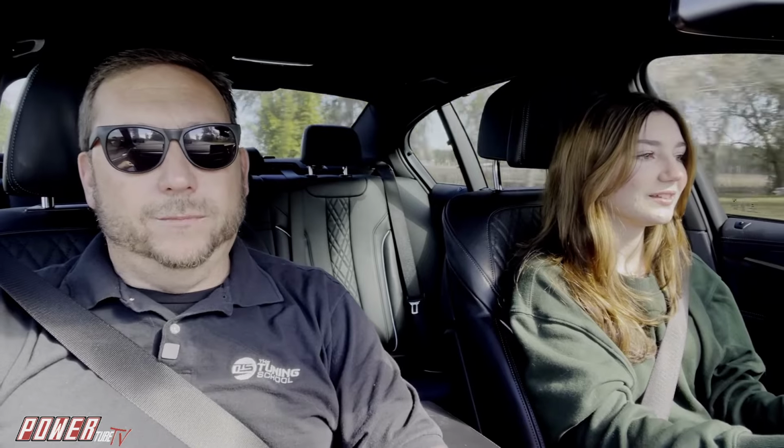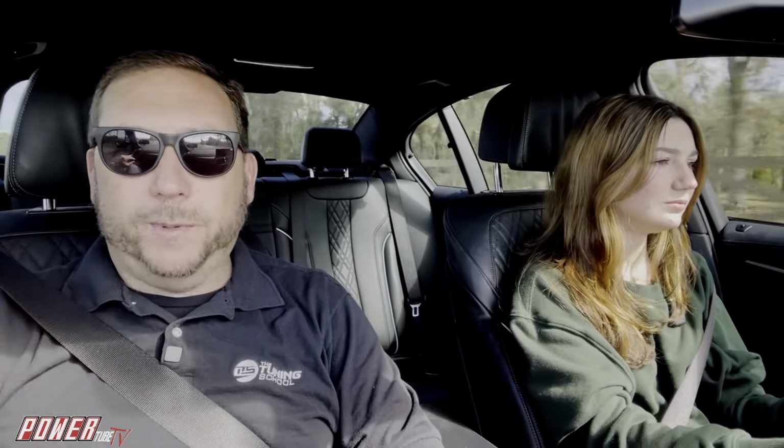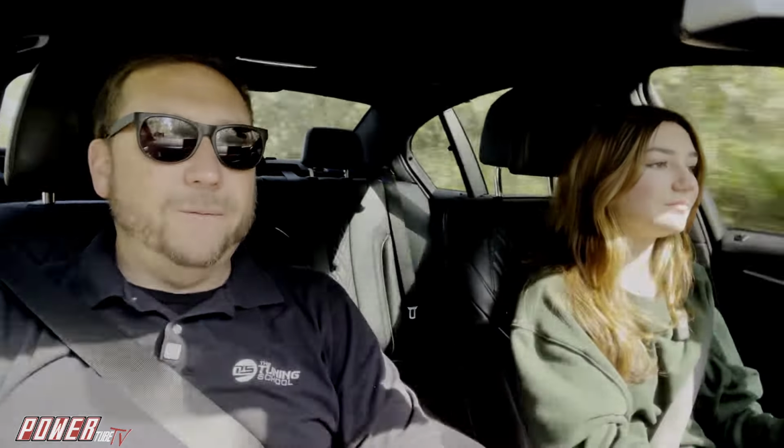That's a great point. And I believe the throttle response is better in this because this is a torque converter based automatic. Yeah. And then the Porsche Panamera has a dual clutch. Yeah, but I do love the dual clutch. It's really cool. And if you put this in manual mode with paddles, they're really close. Shift speeds are fast. I think it's just based on what you want at that point.